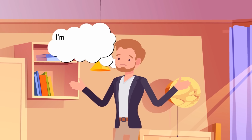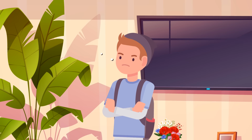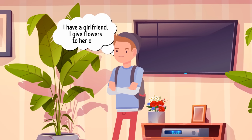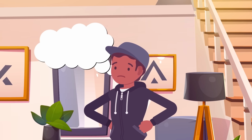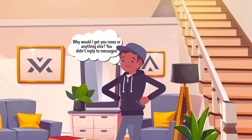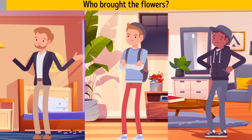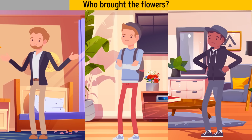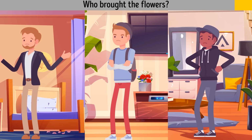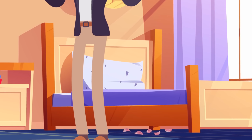Bill says, "I'm too broke. I can't afford to buy such an expensive gift." Paul says, "I have a girlfriend. I give flowers to her only." And Dave says, "Why would I get roses or anything else? You didn't reply to messages." Who brought the flowers? Bill. He has a few rose petals left under his bed.